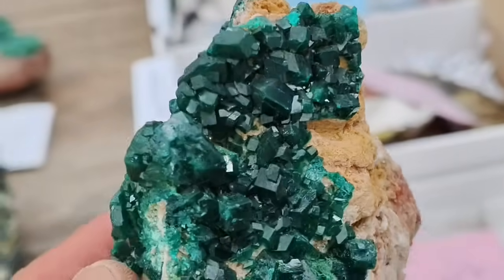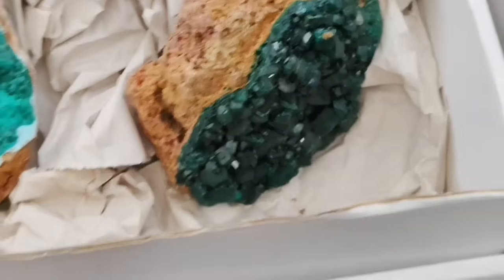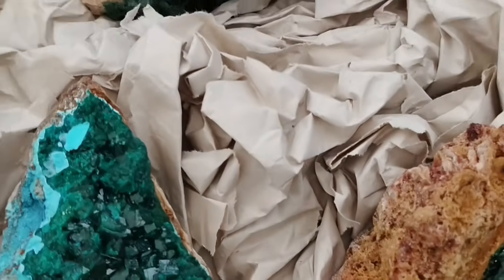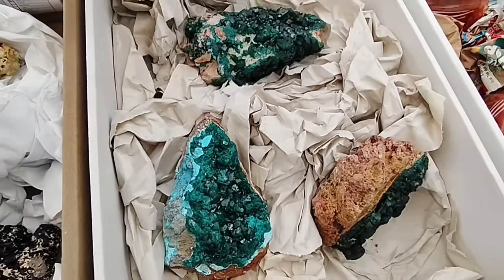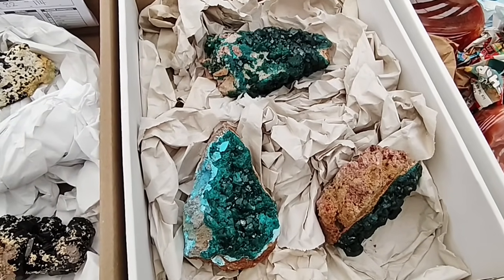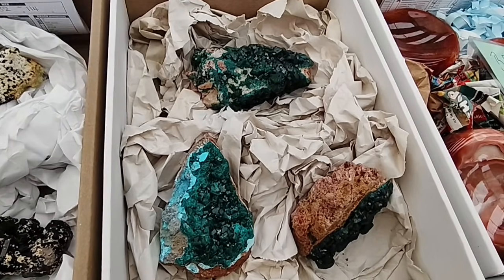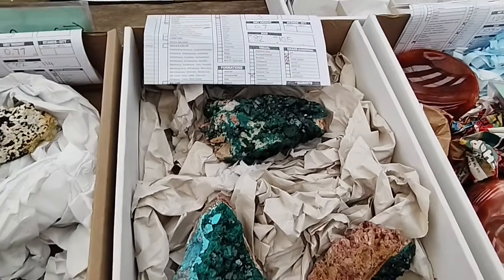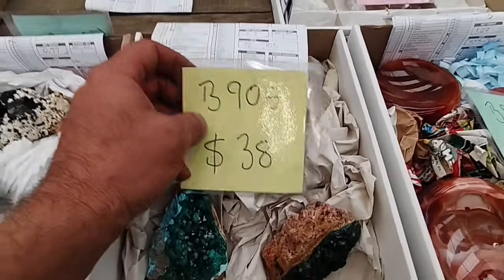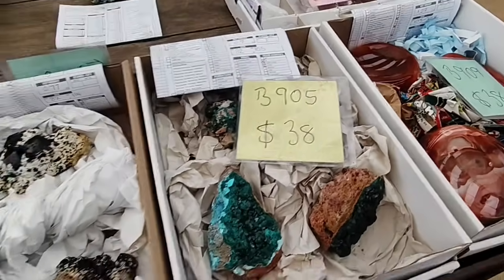Malachite. That's beautiful. This flat's going to cost what? No, that can't be right. Hang on. Zoom out. Look at the price. Okay, that's not $38. Cara! All right, Cara's going to work out the price for the dioptase because it's not $38. And we're going to head over to the next flat and come back to this flat of dioptase.